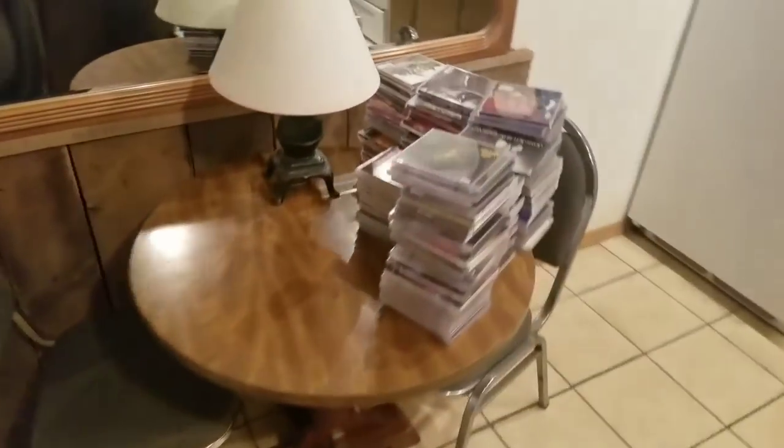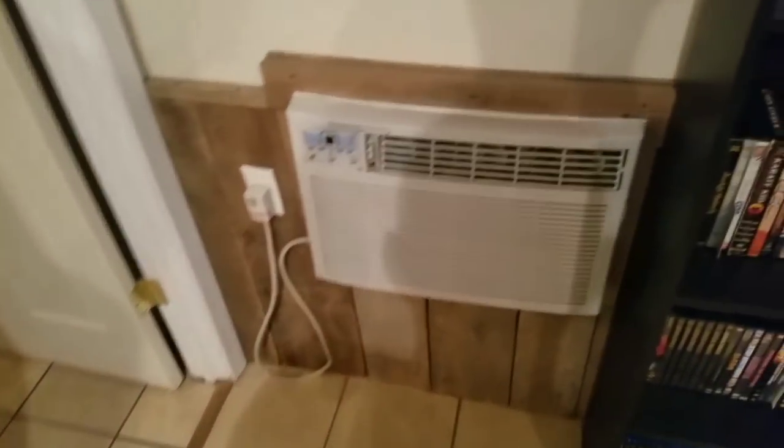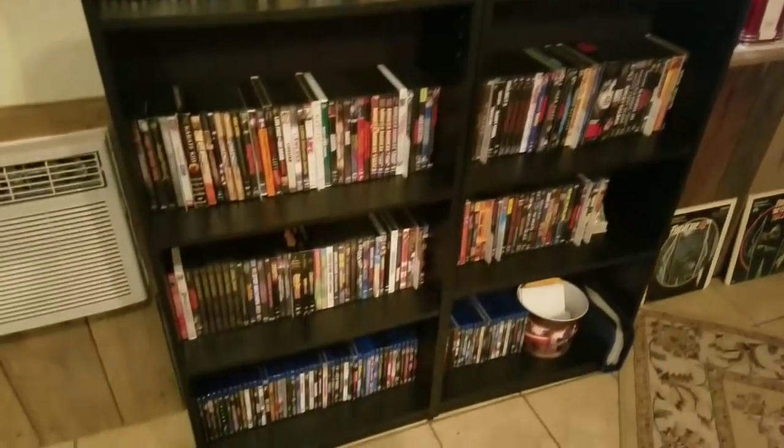When you first come in, though, there's a little closet right here. I still got boxes where I'm unpacking. And of course, a ton of CDs I got to go through. Come over this way, you got an air conditioner right here that also doubles as a heater. Turn it off right now, but yeah, I like that built into the wall that way. And of course, all my DVDs and stuff are over here now on the bookshelves. I had to get the old big mega shelf to Scotty.